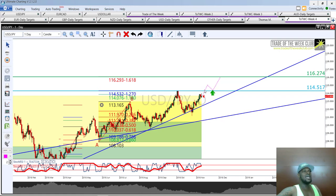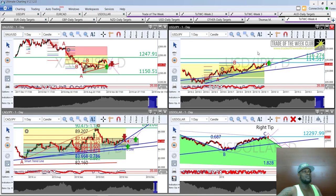If the dollar holds here, then we should see bearish down to this trend line here again. If we break that trend line, then we might see some further bearish movement. So that's what we might see happening right now, guys. I'm still thinking bullish on the US dollar JPY, but we do have to close above 114.51. That resistance area we have to close above.